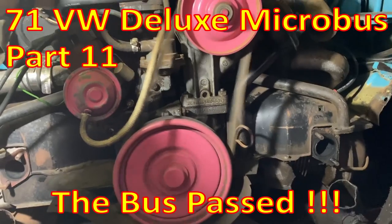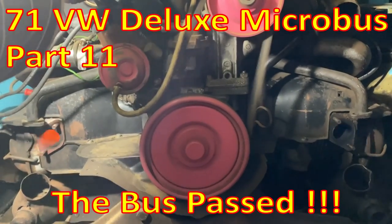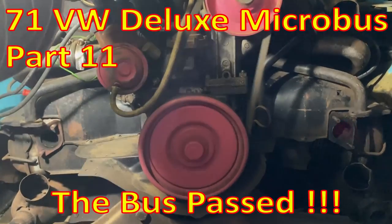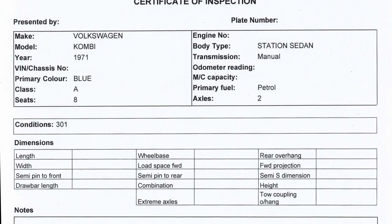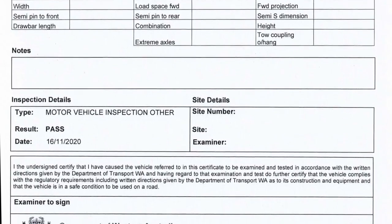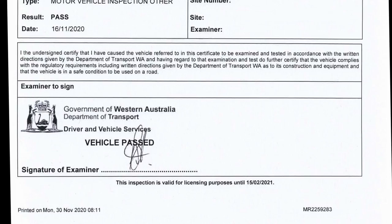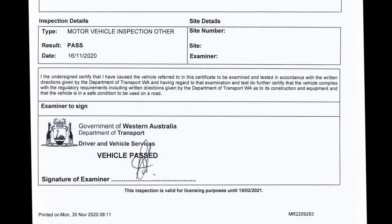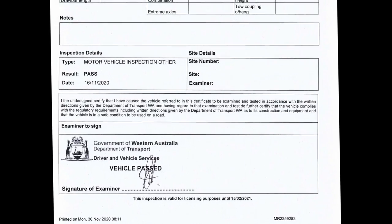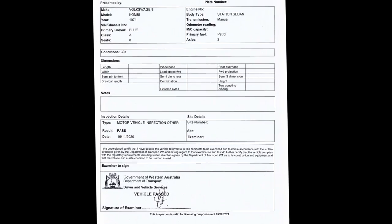Today's video is really exciting because we went to pick up the Kombi. I received an email from Pat at Pepco and this was attached. So it's a certificate of inspection and I've taken out some of the numbers just for obvious reasons, but coming right down the bottom to vehicle passed and the signature of the examiner. So this is fantastic. Pat said to me I need to take this up to our local government licensing area to go and get the license plates so we can put them on the vehicle and then it'll be legal for the road. So that's where we're off to next.